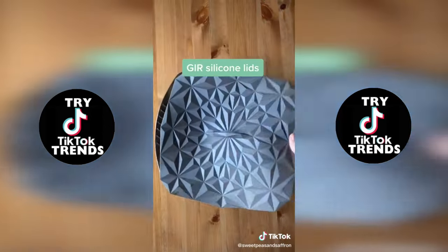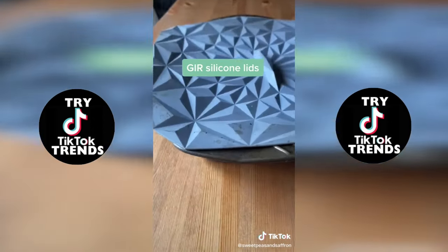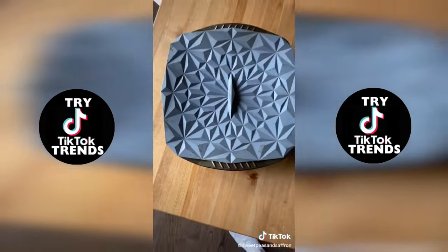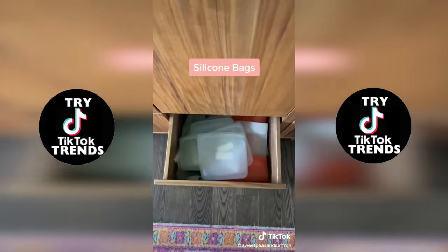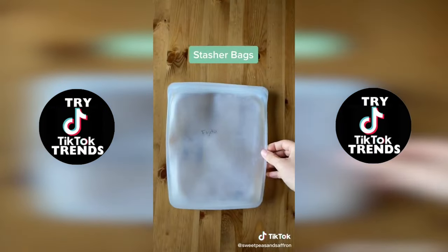These reusable GIR silicone lids are a great alternative to aluminum foil. They come in a variety of sizes and they'll cover your casserole dishes. I have a huge stash of reusable silicone bags. So these are the sandwich size stashers. This is a half gallon.